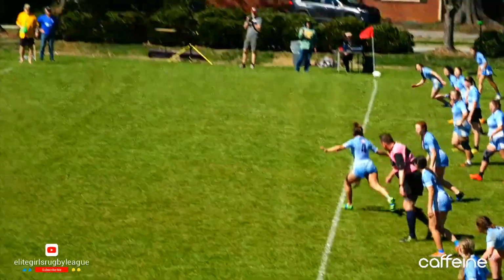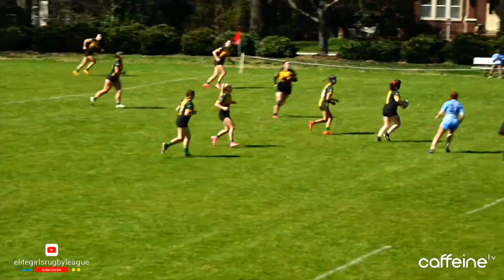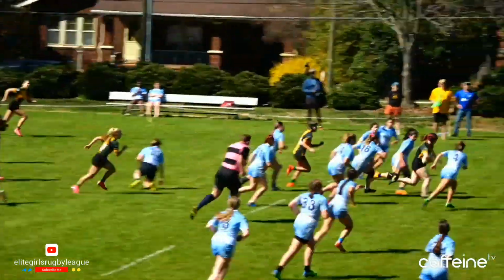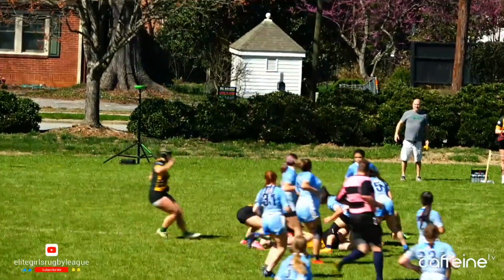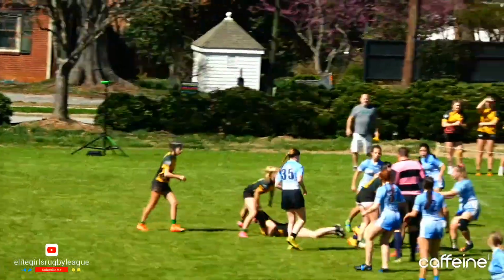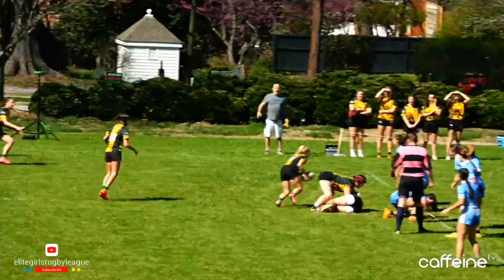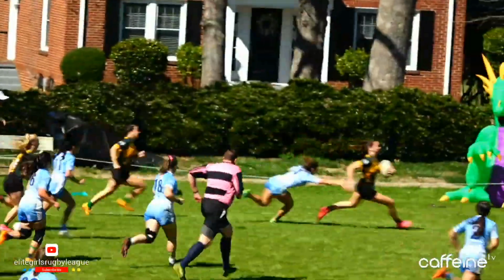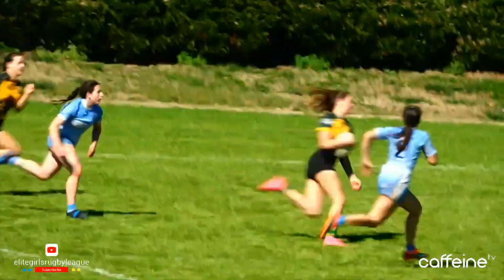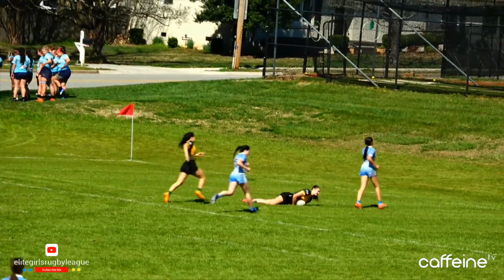Valkyrie with the restart. A little bit of a grubber kick, not the easiest thing to manage right there. Looks like it's gone into the hands of Reagan King. It has. She has a nice run there, making some hard yards. Big tackle brought down there by the number 6, Ortego. Looks like an outside line break right here. Wow, a little bit of a chase, but she's able to put it down.